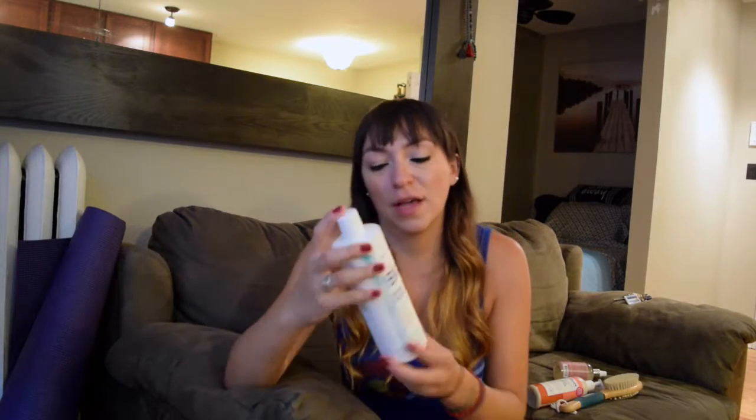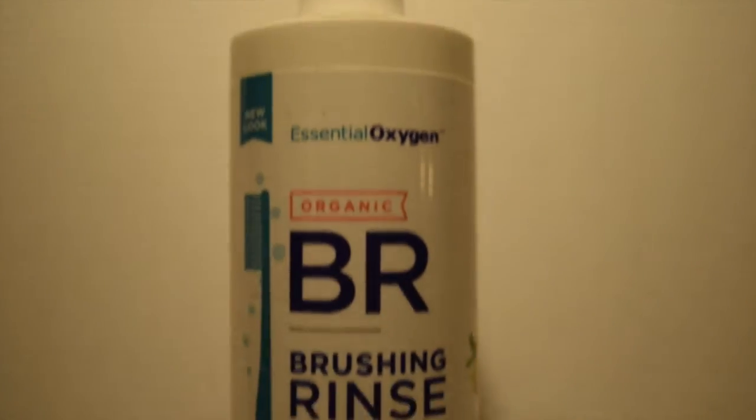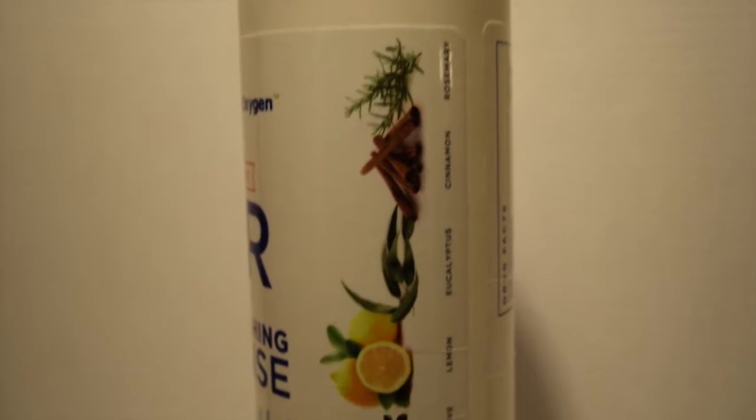This one I got at my natural health food store. It's Brushing Rinse by Essential Oxygen, for white teeth, fresh breath, healthier gums, and it has all clean ingredients in it: clove, lemon, eucalyptus, cinnamon, rosemary, peppermint, aloe vera. Those are all perfect for mouth health.